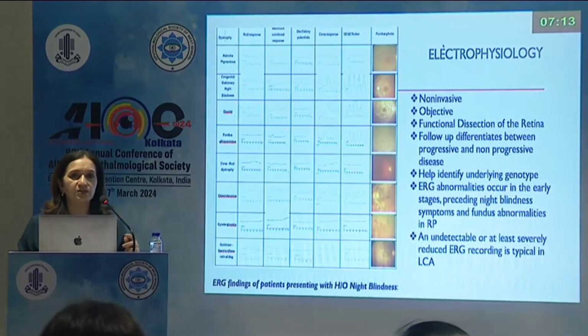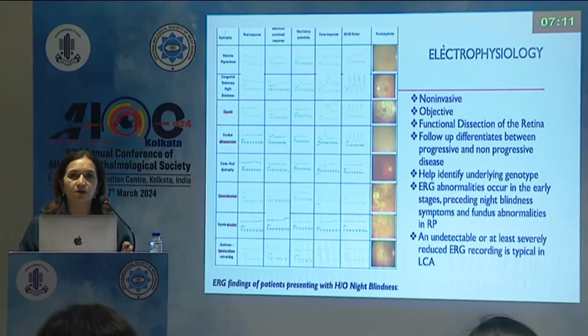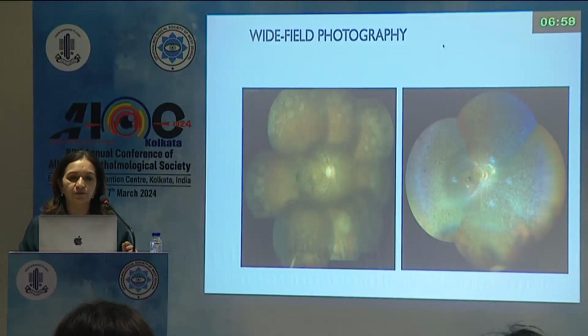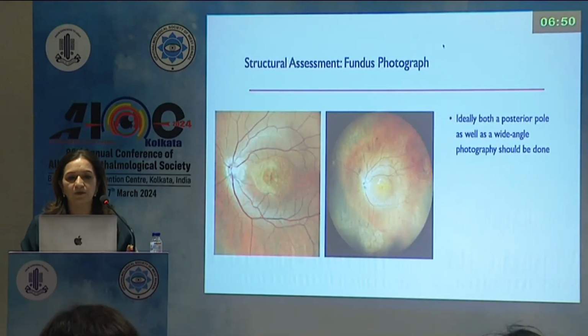And electrophysiology, which forms the basis of diagnosis of IRDs, I'm just giving it in a single slide as an overview as to how this, along with multimodal imaging, can lead you to the diagnosis. And in this era of wide field fundus photography, this is the most vital investigation because it is helpful in documentation and looking at the follow-up of these cases.